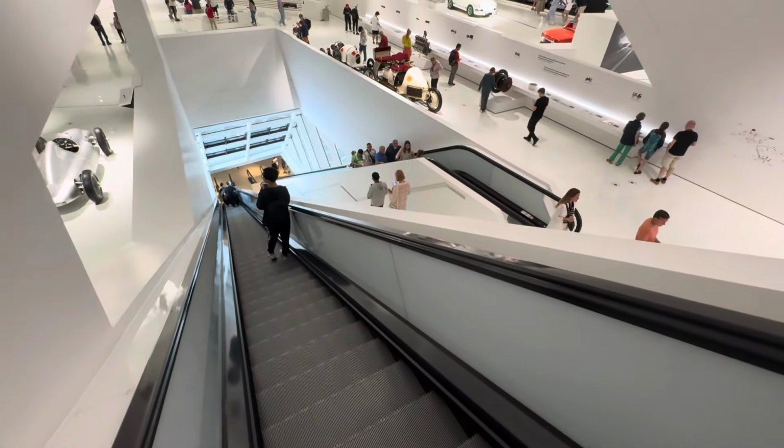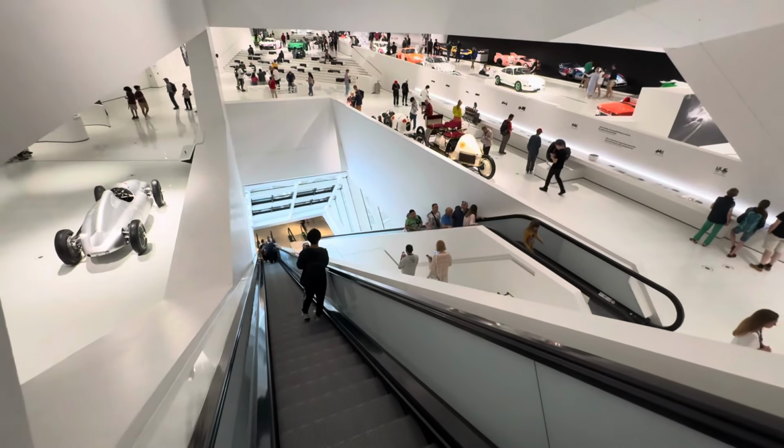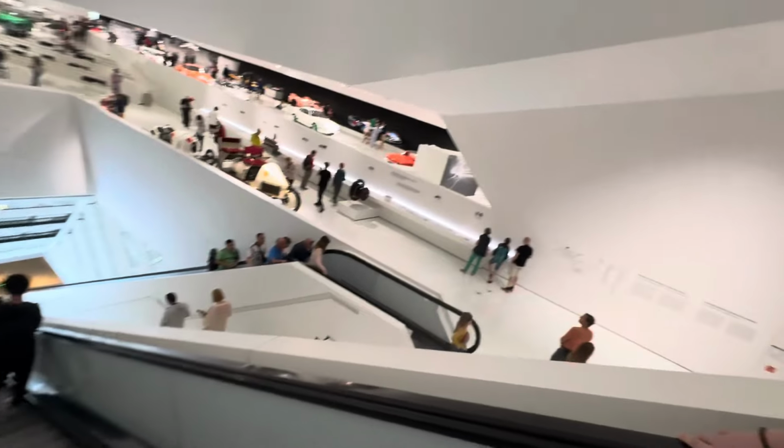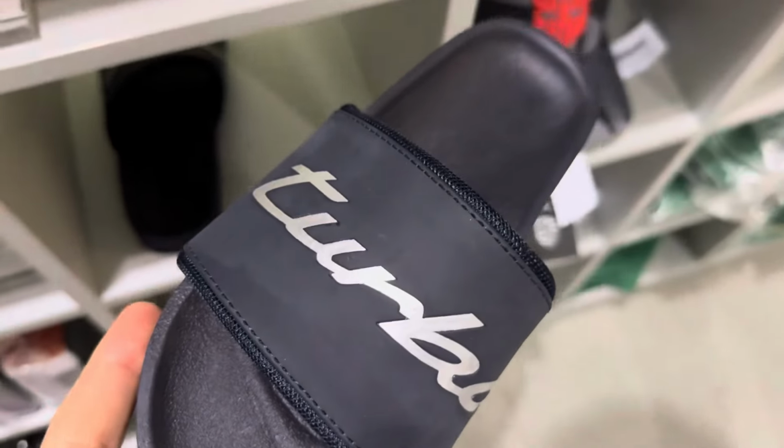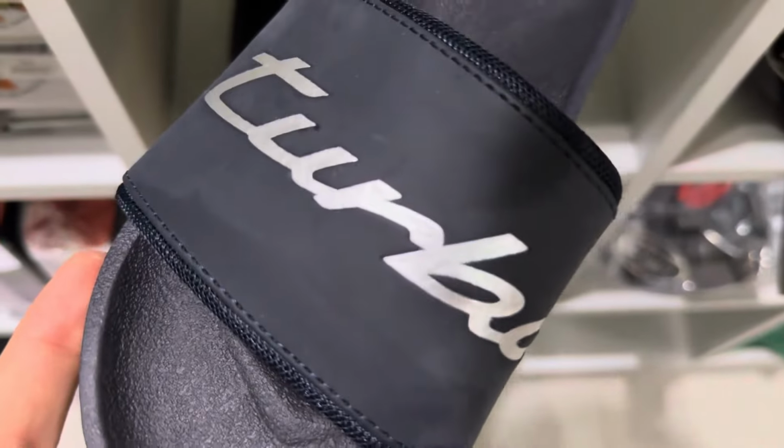And down what is possibly the longest escalator of all time. Yeah, we could be here all day. I think perhaps this is where it could get dangerous. We're heading into the Porsche shop. Have you ever wanted yourself a pair of turbo sliders? It's not looking good. T-shirts are like 80 euros, something silly. So we've done the sensible thing, we've walked out. Otherwise, it could get very expensive.